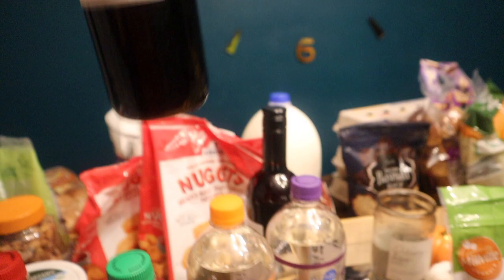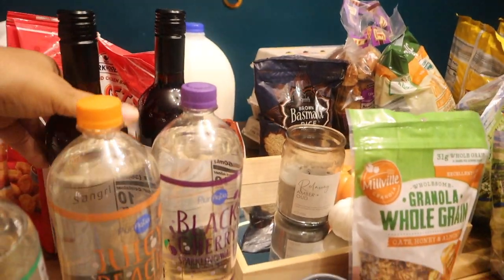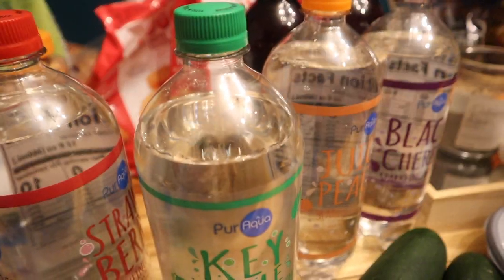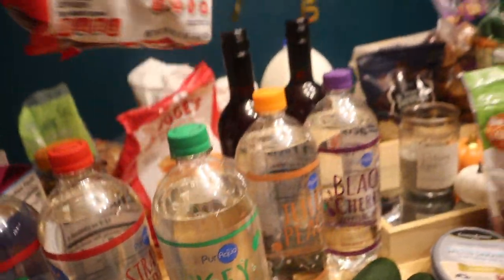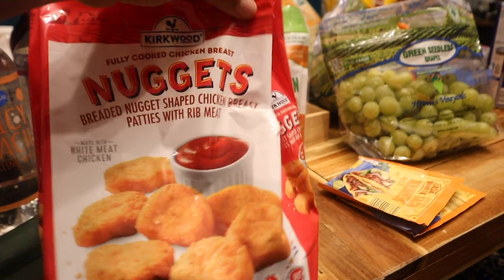So yeah, I got two of those for my husband. I will not be drinking wine this week. I haven't been drinking lately. I'm not really a heavy drinker. So yeah.